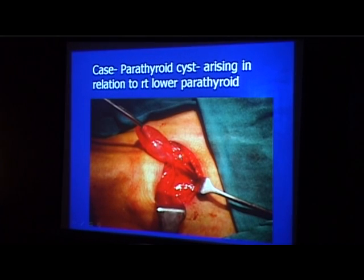So just a case of parathyroid cyst incidentally diagnosed during surgery. Basically we operated for a cyst in the neck, and since it was closely associated with one of the parathyroid glands.